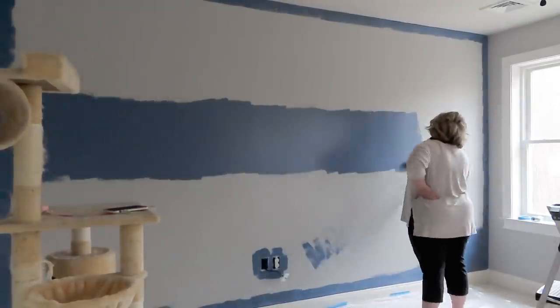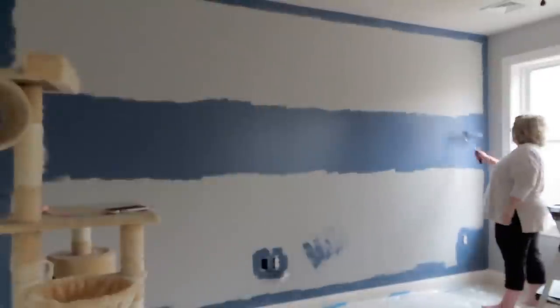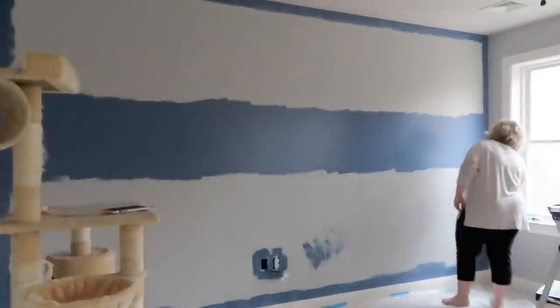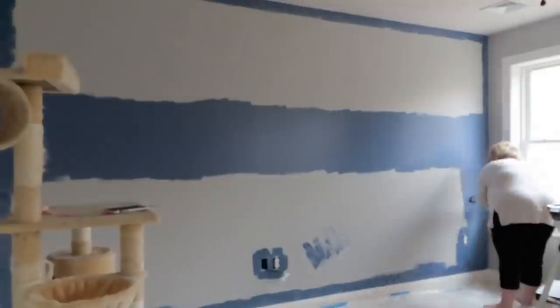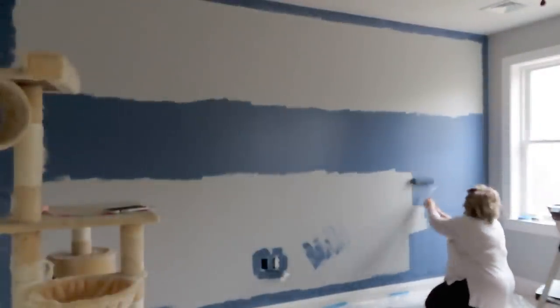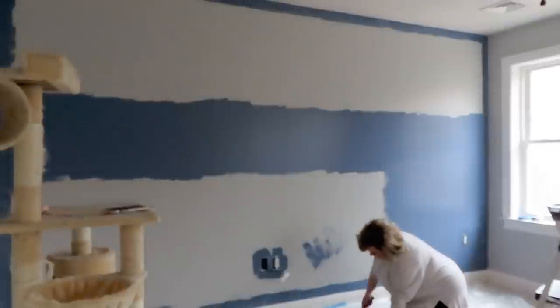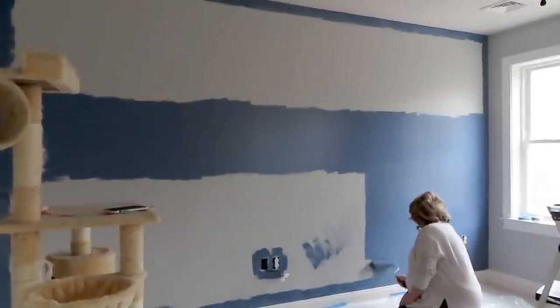We went with a satin finish for the wall, just because I didn't really want a lot of shine, but I still wanted it to be easy to wipe off. So nice satin finish here on the wall. Or was it eggshell? I think it was satin. Maybe it was eggshell actually. I think we went with eggshell because that's what was on the gray. So we went with eggshell.